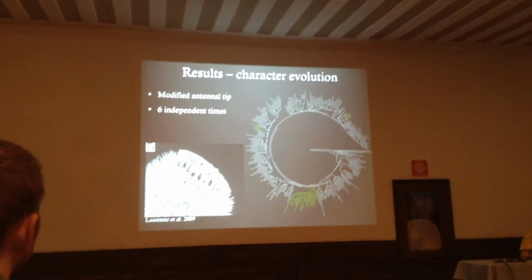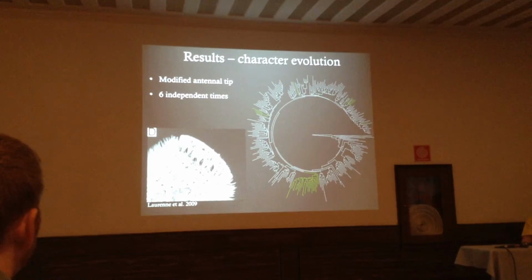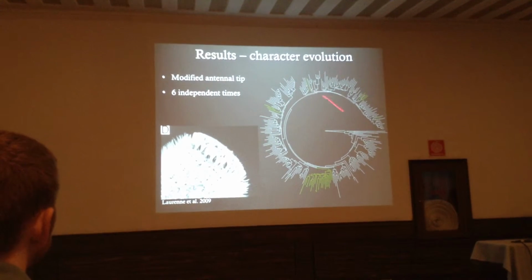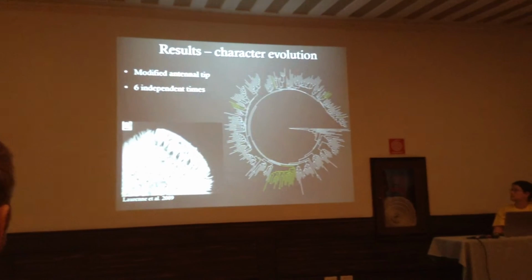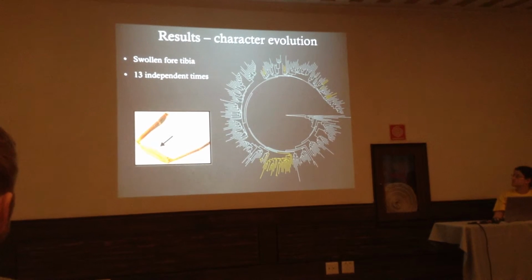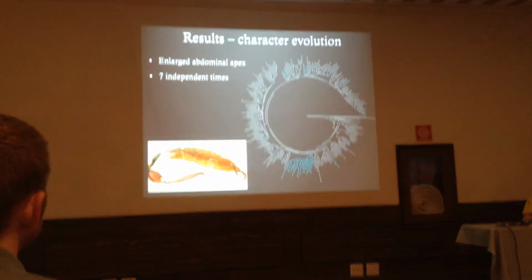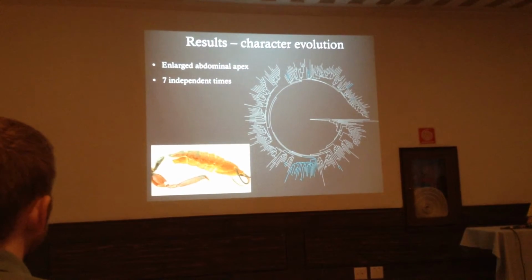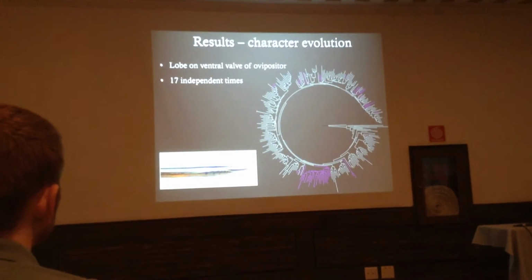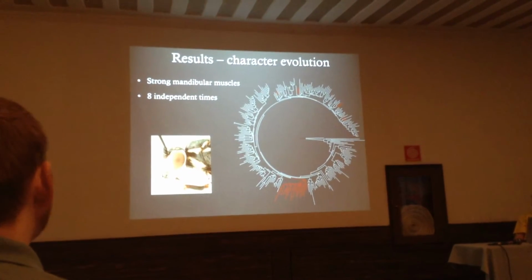And then showing you a little bit about the evolution of these characters. Spoiler alert: all of them evolve in a convergent fashion, so they evolve many times in the tree. Modified antennal tips evolved 6 independent times, color-coded here. Swollen fore tibia, 13 independent times. Enlarged abdominal apex with specialized muscles, 7 times. The lobe in the ventral valve of the ovipositor evolved a whopping 17 times. And finally, the strong mandible muscles evolved 8 independent times.